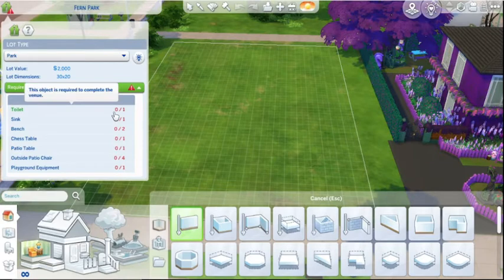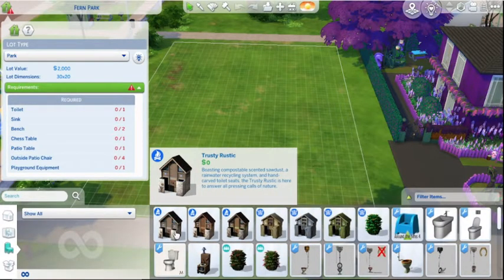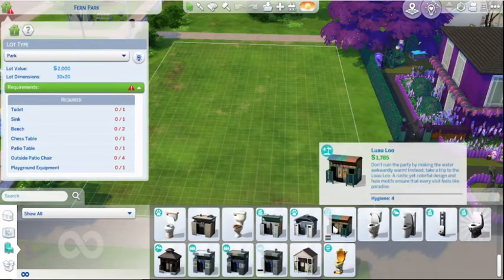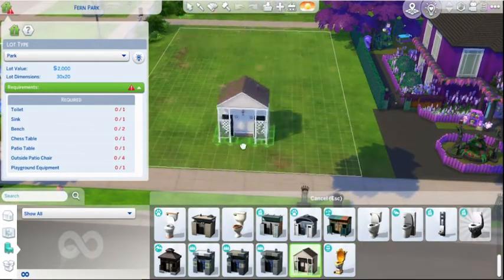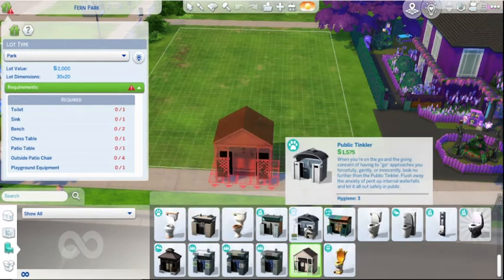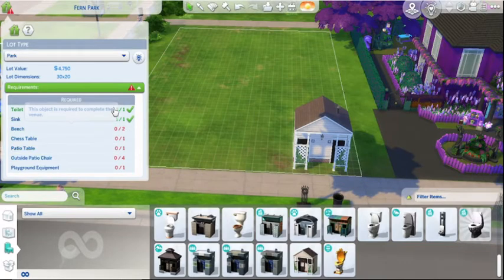All right, so let me get the essentials out of the way. I need a toilet, of course. Let's get something cutesy, like a regular kind of toilet. This is a really small lot, so I gotta be careful how much I put on here. I think one will be fine for now. We'll just do this one. That's a toilet and a sink.